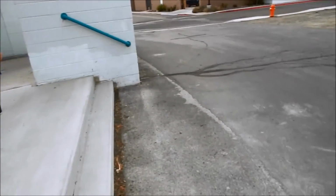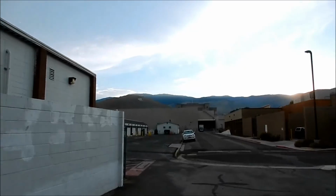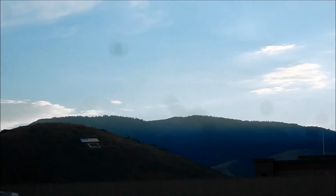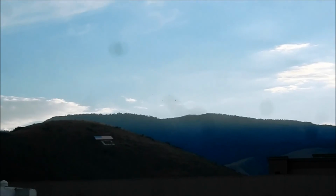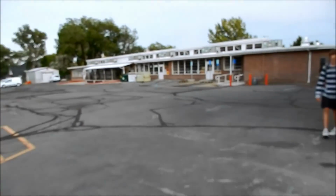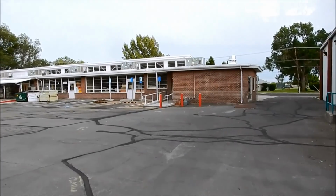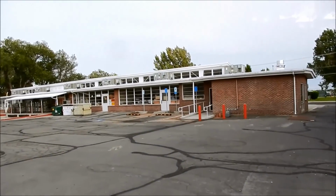Good for a horror movie, right? Let's back up. There's Kings Canyon and Sea Hill. The orphans generally had a pretty good view back before all these buildings came into play. This was all very rural. Anyway, this is Lord Rick. We're at the Carson City Orphanage.